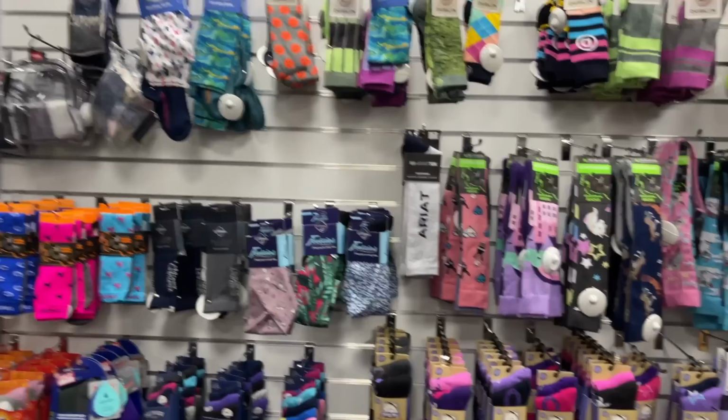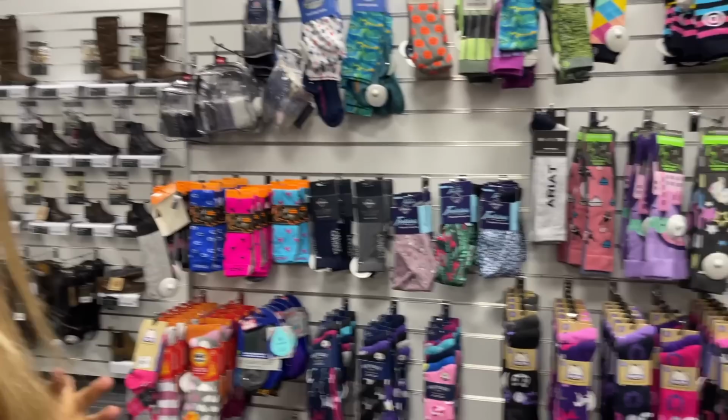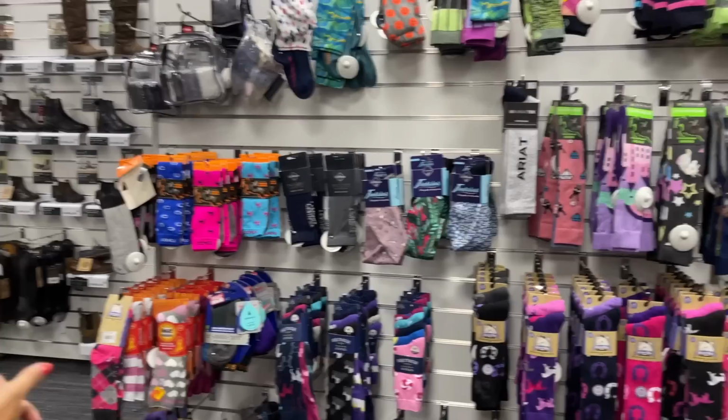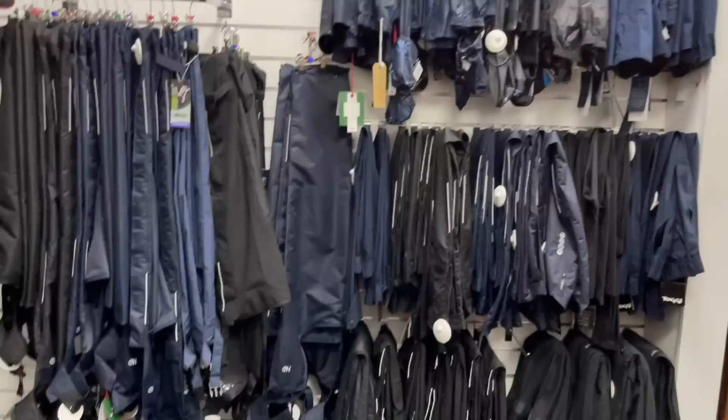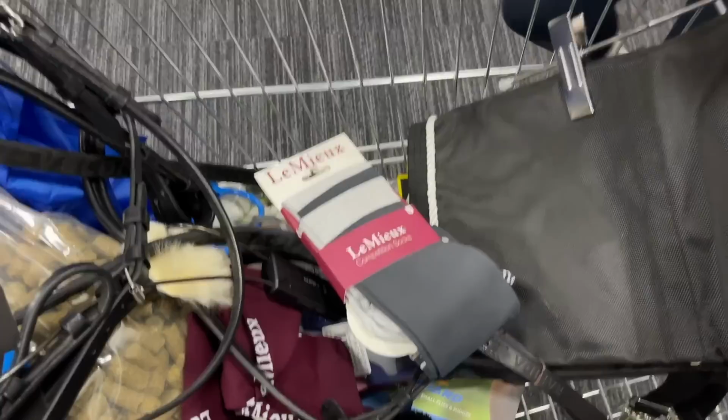Okay, apparently the grey socks aren't good enough for Ash. So here we are. There's Ariat grey ones. Oh, you don't want grey. I forgot why we're here. Well, I suppose they're okay. They're to be under your boots. It's very true. Oh, I'd love a boot bag. I don't know who I think I am today spending my money, like I haven't just bought a horse trailer. I guess I'll just stick with the grey. It will be okay. It's a nice shade of grey. It's not too grey. Okay.